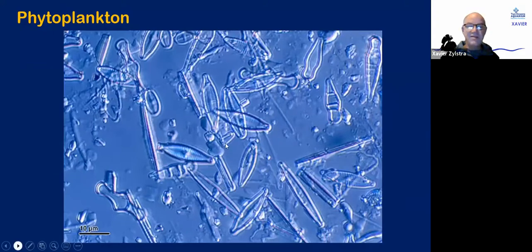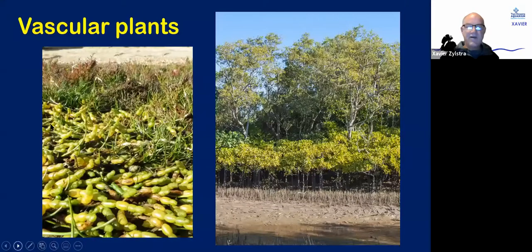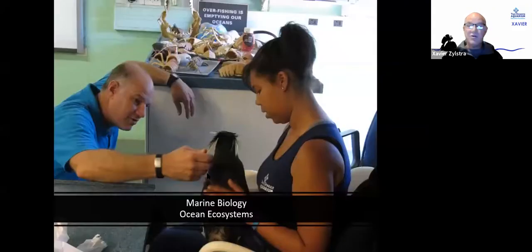And then on our beaches, seaweeds, and then even vascular plants, in other words, flowering plants that, like the mammals, evolved on land, but some of them have at least gone down as far as the banks of estuaries and tropical mud flats in the form of mangrove forests. And that will bring us to the end of our whirlwind tour of the marine biology topics. So lots to look forward to.